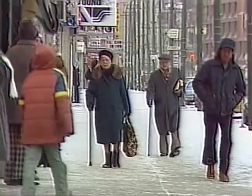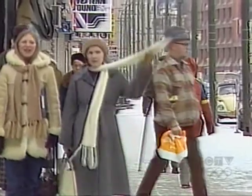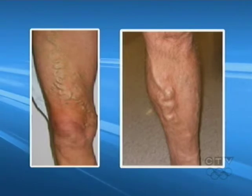Lorraine isn't alone. It's estimated at least half of all maritimers over the age of 50 are living with some form of vein disease. Varicose veins can grow up to more than 0.5 centimeter in diameter and take on a rope-like appearance under the skin. They're not only unsightly, they can also be dangerous.